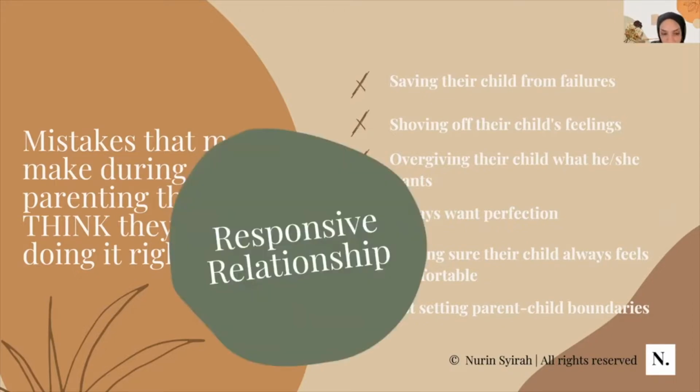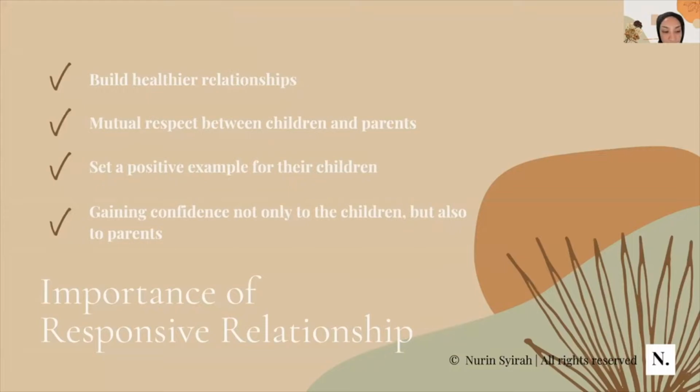Now, after all the mistakes that I have already mentioned here, you must be asking, Noreen, then how am I going to get rid of all these mistakes? I'm guilty myself. So how am I going to get rid of all these mistakes that I'm doing as a parent? It all comes down to responsive relationship. This was already touched on in our previous session, so I'm just going to touch a little bit here so that you can get a better understanding of how this session contributes to responsive relationship.